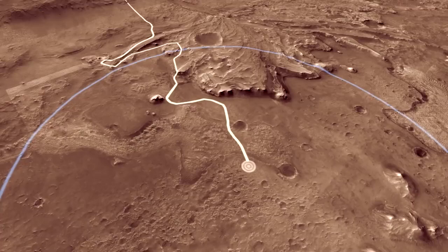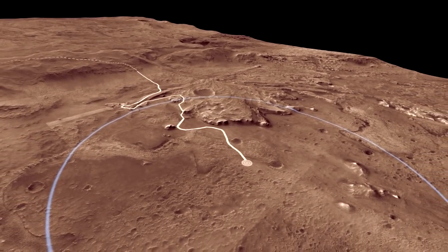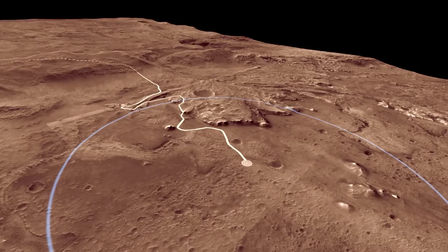On Earth, lakes are filled with living creatures. Evidence of that life is often preserved in the mud and sand deposited on the bottom of the lake. So, we use the rover's instruments to explore the rocks of the ancient lake bed.